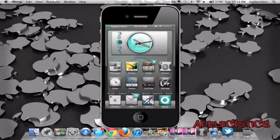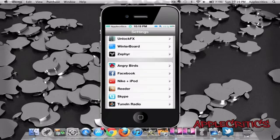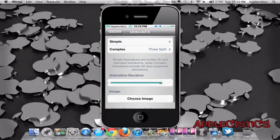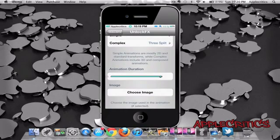Now, it also does come with a settings extension. Once you go into Unlock Effects, you will see that you have the option of enabling it and also an animation, which you have a simple or a complex animation, or also animation duration. So if you want to have a very quick animation or a very long animation, and you also have the option of choosing an image.